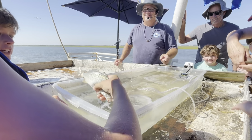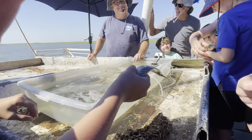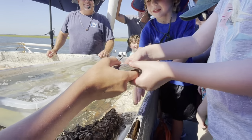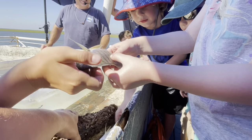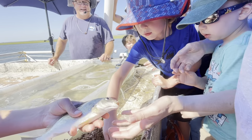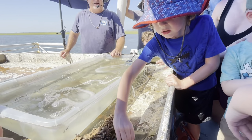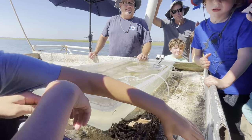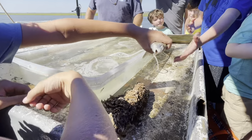Anybody want to hold the fish? You want to hold him, Parker? How do you hold him? Just like that. Two hands around him. They won't hurt you, you can just grab them. Just grab it. Hold them up near the head. They're less likely to slip out of your hand near the head.